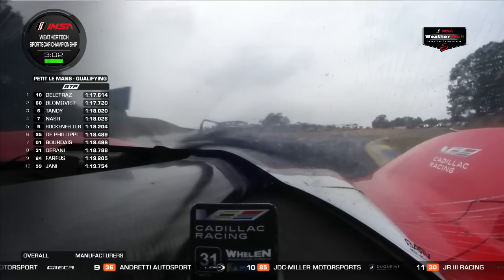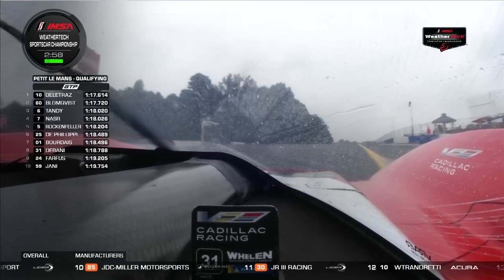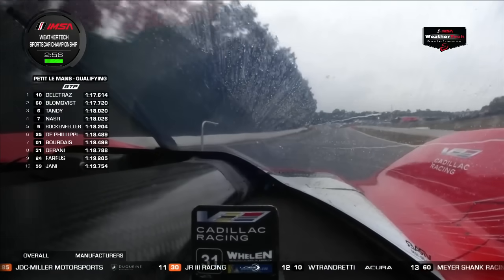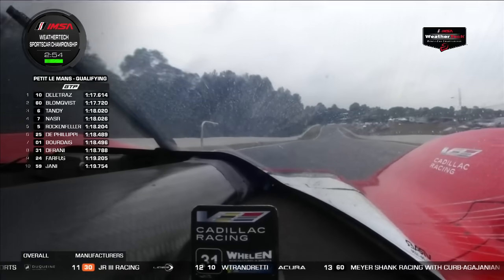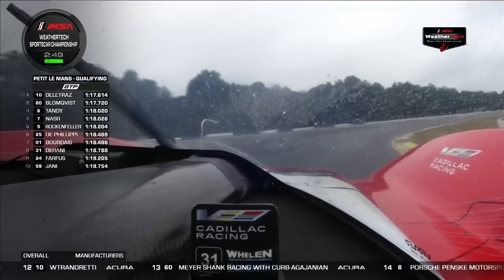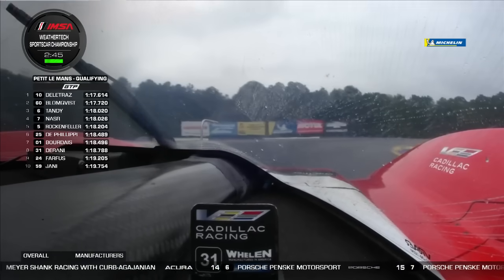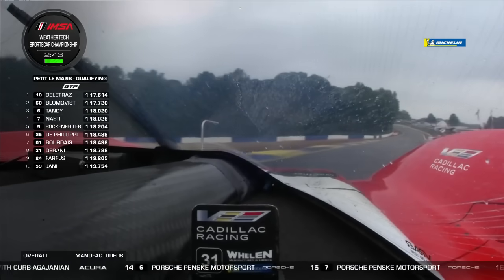Yeah, Delatraz with the most to lose at the moment as well as the provisional pole sitter for the 26th running of this great race. Yeah, but he's just gone purple in the third sector. Has he just gone purple in the third sector? He's in the pits, isn't he? That's why he shows up as purple. Yeah. It's all right. But now, where's Nick Tandy is the question for me.